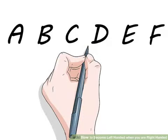Practice your ABCs. Begin by writing out your ABCs with your left hand, in both capital and lowercase letters. Go slowly and carefully, concentrating on making each letter as well formed as possible. Accuracy is more important than speed for now. As a point of comparison, you should also write out your ABCs using your right hand. From then on, you can focus on getting the letters you write with your left hand as perfect as those you write with your right.